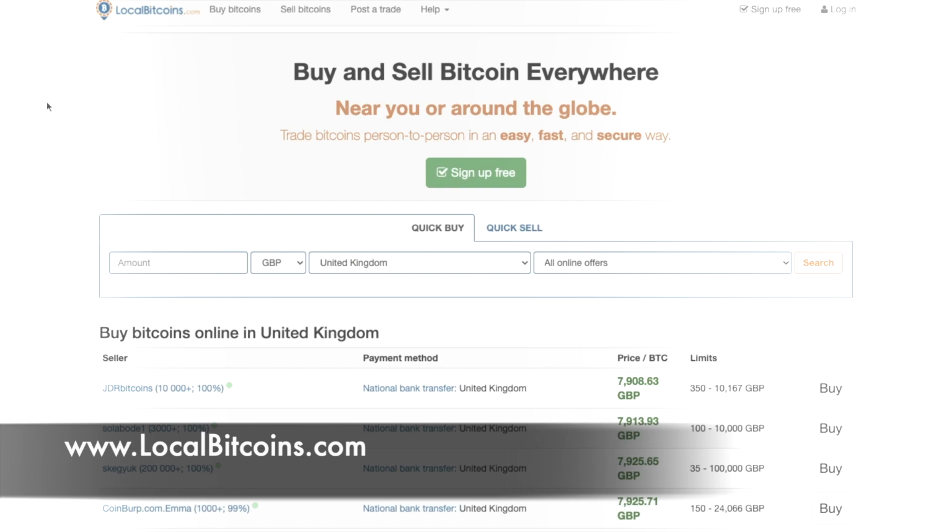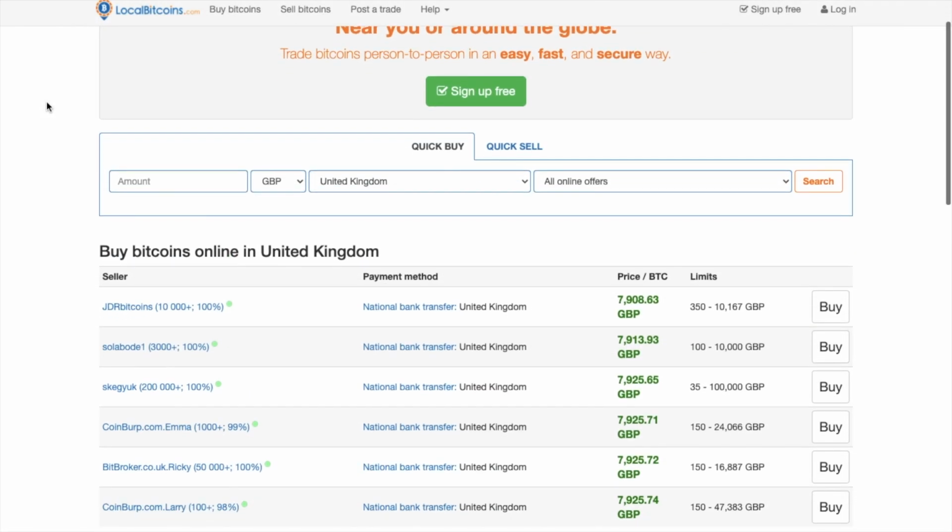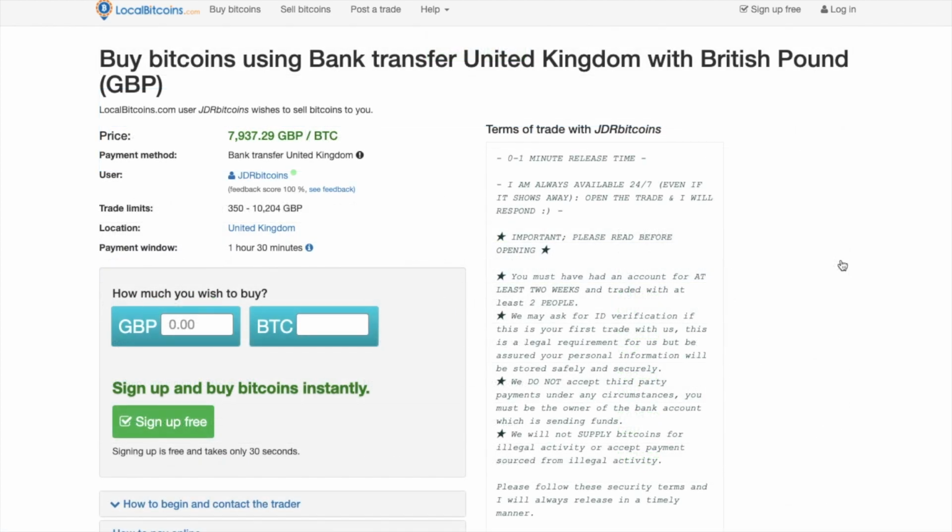Next is LocalBitcoins.com. And this is a person-to-person Bitcoin trading site where people from different countries can exchange their local currency to Bitcoin. And users can post advertisements where they state the exchange rate and payment methods, and they'll be charged a 1% fee for every completed trade. When you reply to an advert, a trade is open and escrow protection is automatically activated. And withdrawing or sending your funds to another Bitcoin wallet will be subject to the Bitcoin network transaction fees.